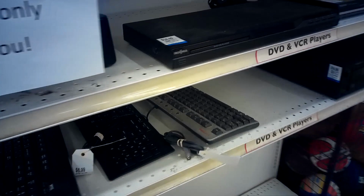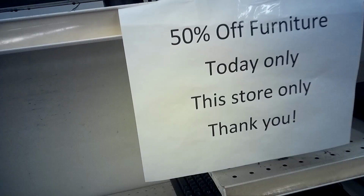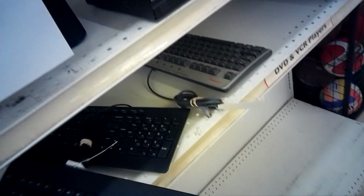Got a couple keyboards over here. I picked up that one in the middle, a Lenovo keyboard. A little too new for my liking. I like the classic keyboards. Or if it had been a gaming keyboard, I would have been interested, but they were just basic. And then there's a Compaq one I didn't even touch because it looked so filthy.